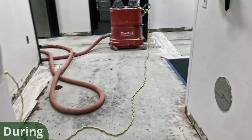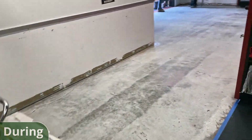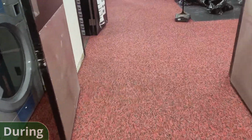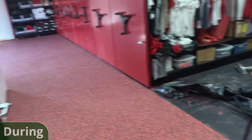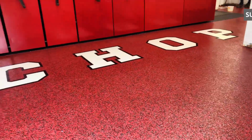The next step was to apply a coat of General Polymers 4850, a fast-curing epoxy that leaves a high-gloss finish. We lightly broadcasted 46 grit aluminum oxide into the coat to ensure slip resistance and superior cleanability. After, not to be outdone by the custom flake, we hand-applied a custom logo to the flooring.